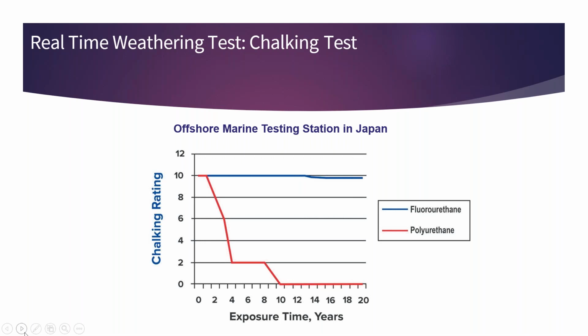And as we talked about earlier with photochemical degradation, what happens? You actually start losing film integrity. So if your resin system starts degrading and those pigments, which are just loose pigment, right? We've all seen pigment loose in a bag. If it's not held together by the quote glue of the resin, then it's just going to come off and you'll get it on the cloth. So they have a rating system. 10 is the best, and of course as you go down it is increasingly worse. So you can see here after about 10 years that polyurethane is completely chalked. So the FEVE goes to 20 years without hardly any chalking at all.